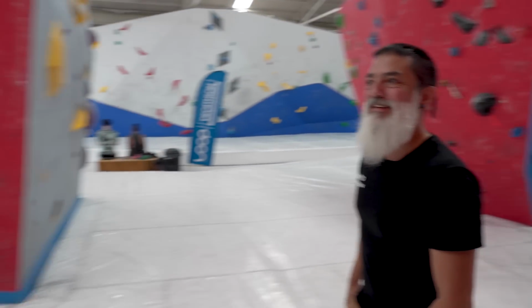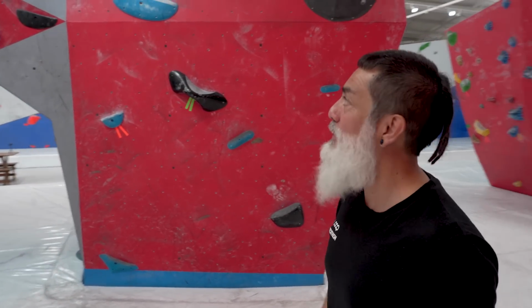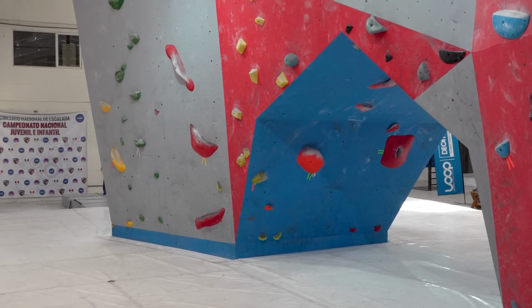Okay, so we come around. Oh, I like the arch. That's cool. Yeah, we have an arch here that's also really fun. We call this side the elephant, and that other side is the turtle.